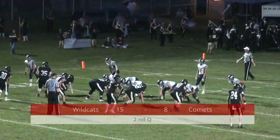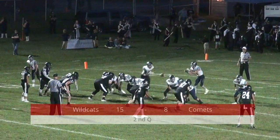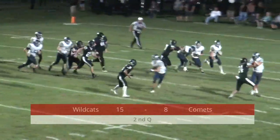All right, sideline report from former Wildcat Nick Schmidt. Penns Manor at their own 10-yard line. Leitner takes the direct snap.